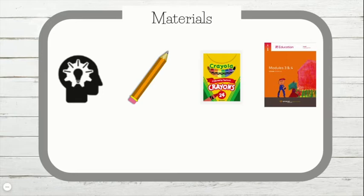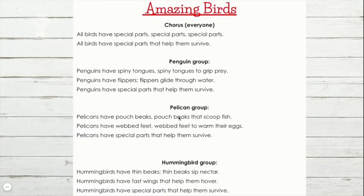Now that your materials are gathered, push them to the side because we won't need them until the mid to end of our lesson. We're going to start our lesson with a familiar song, the Amazing Birds song. During our last lesson where we sang our song, we added some motions. Today, we'll do those same motions as we sing through the song.